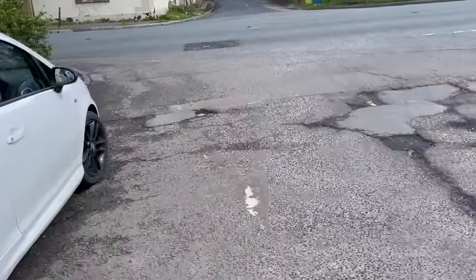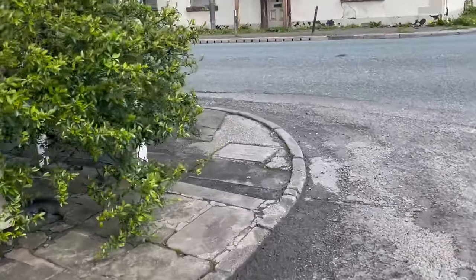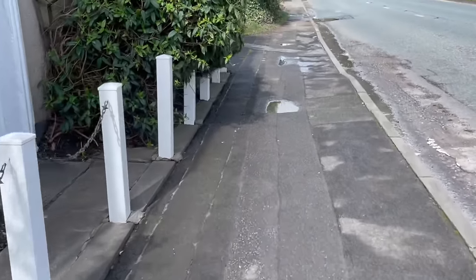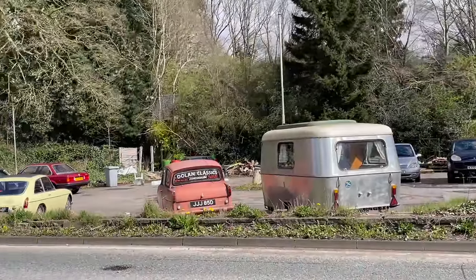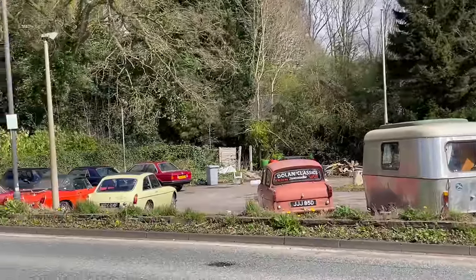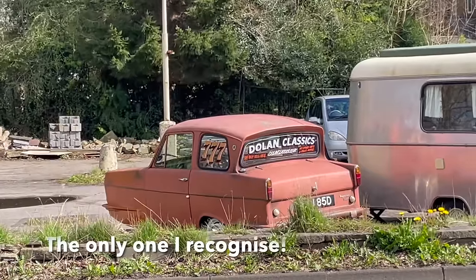A viewer of the channel, Robert, said he used to come down to this swing bridge in his lunch break, and there's a really lovely classic car dealership just opposite the road here, so I thought we'd have a little look. There it is. Dolan Classic. It's run by a guy called TJ Dolan, who used to be a graffiti artist, and now he sells classic cars. That's a Reliant Robin.